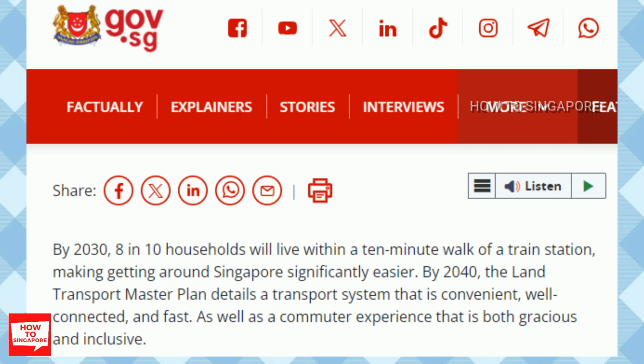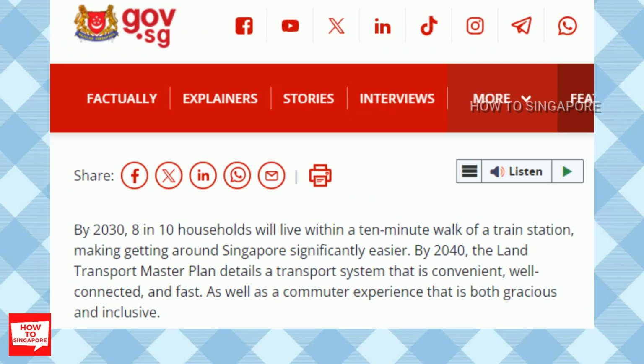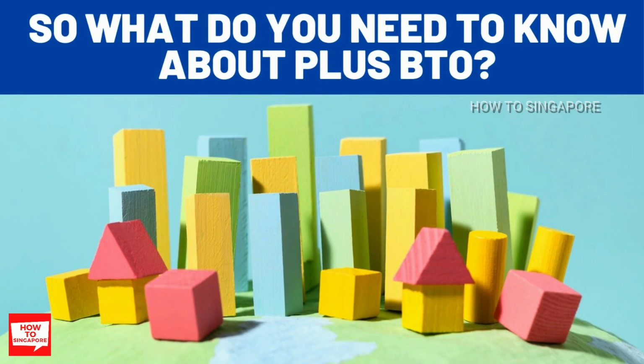And with the government's past statement that by 2030, 8 in 10 households will live within a 10 minutes walk of a train station, many people are now wondering whether that will imply the majority of new HDB BTO flats will be considered a plus project instead of a standard. So, what are the things that you need to know about plus projects?